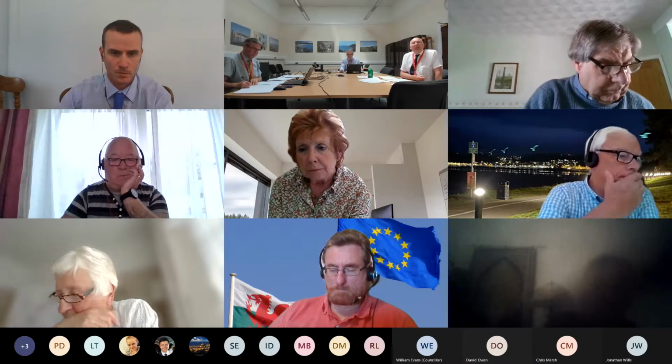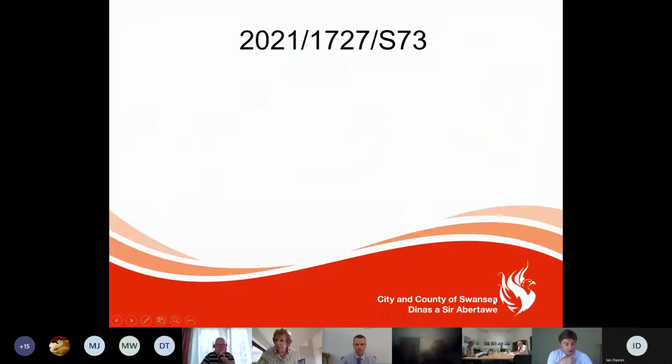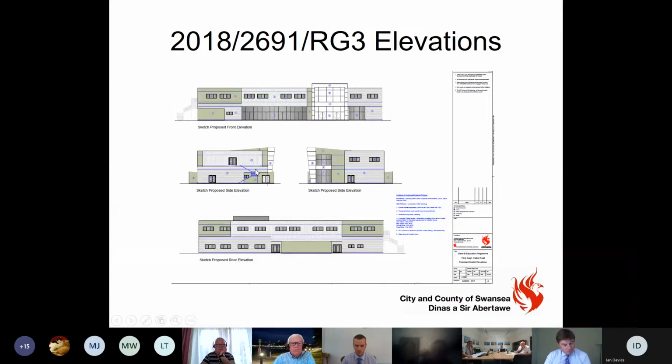And so then we move on to item 3 on page 91, which is Ysgol Gyfun Gŵyr in Gowerton, and over to Chris Healy. Yeah, thank you, Chairman. This application relates to Gower Comprehensive School in Gowerton. Members may recall that planning permission was granted back in May 2019 for the construction of a two-storey detached education block, artificial playing pitches, the new access road, and a 16-space car park with some other ancillary buildings.